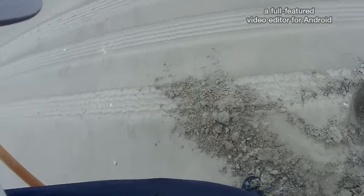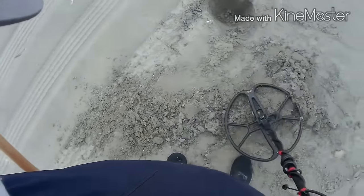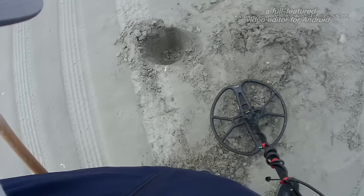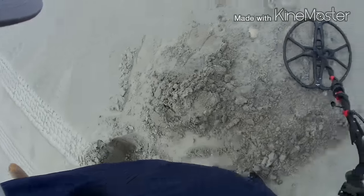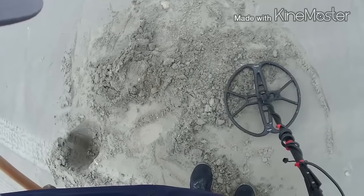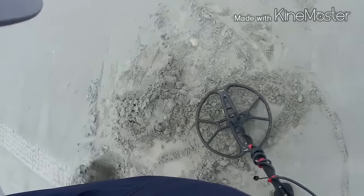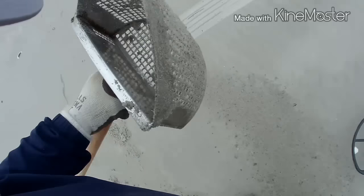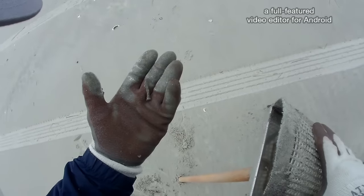Not a great signal. It's kind of weak. It's not banging. Could be something small. Got my pinpointer. This would be a perfect opportunity for my pinpointer, but that's all right. Let's see what we got. Shake it out. See if we get something good here. Oh, all right, not good. Copper nail. All right, back to it.